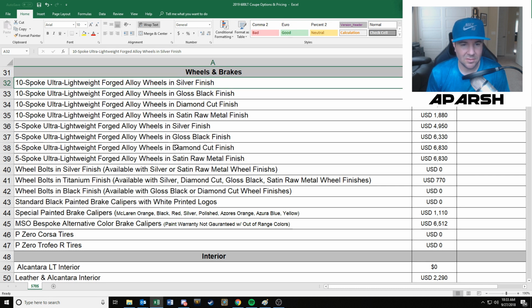Okay, so wheel bolts and silver finish and titanium finish and all this stuff. I probably wouldn't spend any money on bolts, just because it wouldn't bother me. Whatever bolts they put on there would be fine as long as they hold the wheels on. Special painted brake calipers. That is pretty cool for a lot of people who want to customize their car, especially they're going crazy with really crazy colors. Oh, standard black painted. Okay, so the calipers are black, standard from the factory. That'd be fine with me.